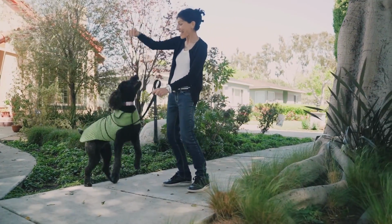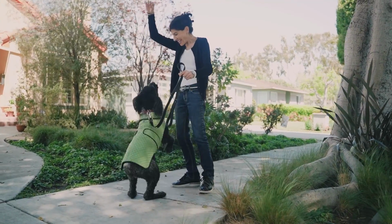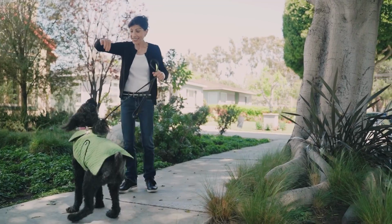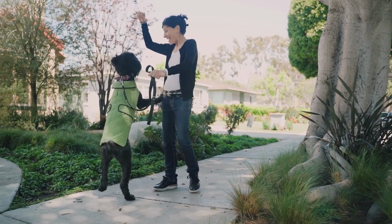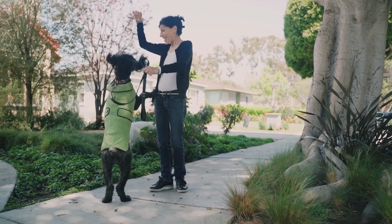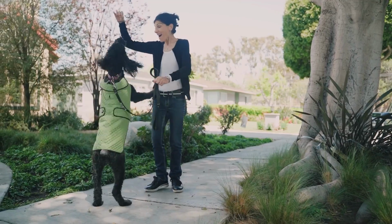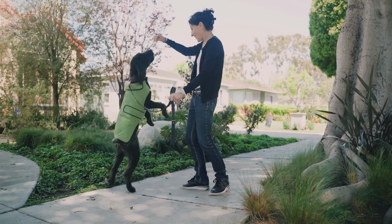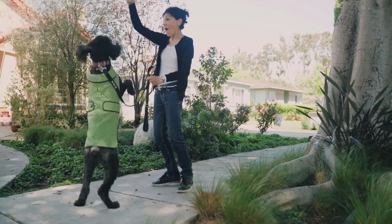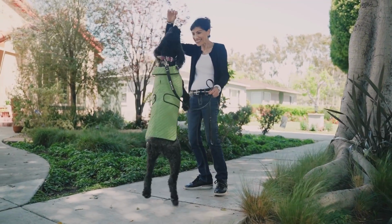Odds are you're finding it difficult to get your pup to listen while you are out on walks, at a dog park, or in a new environment. It's not a coincidence. If your biggest listening problem for your pup is when other dogs are nearby, it's probably time for some dedicated training sessions in the presence of other dogs.